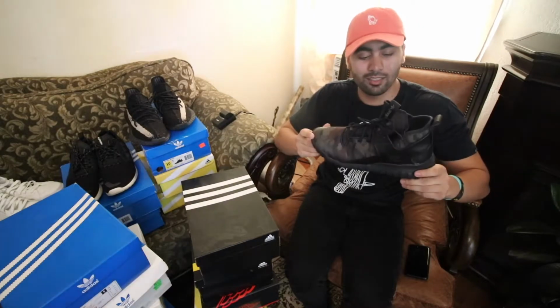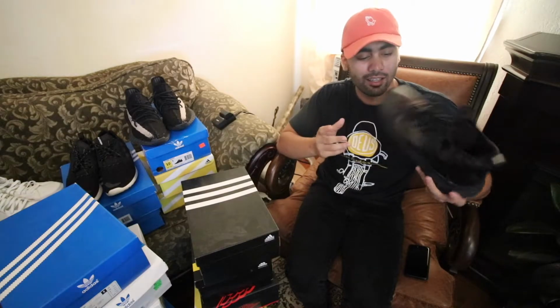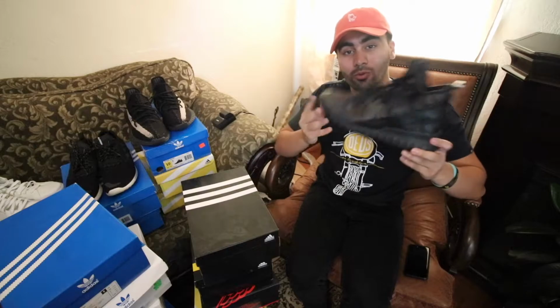Next up, we got the Adidas Tubular X in this camo colorway. Picked these up at SF Adidas, and the reason I picked these up is because I was wearing a camo jacket at the time, and I was like, yep, need some sneakers to match. And I was really into Tubular X at the time, so went ahead and picked them up.